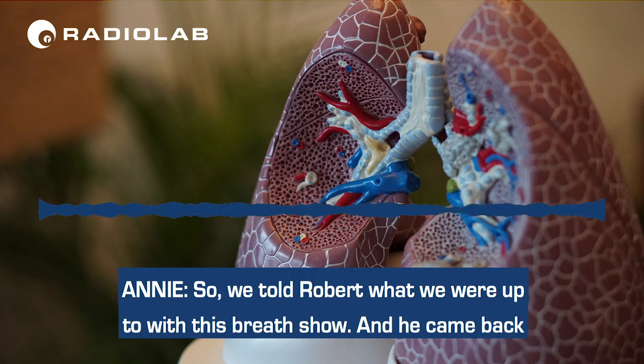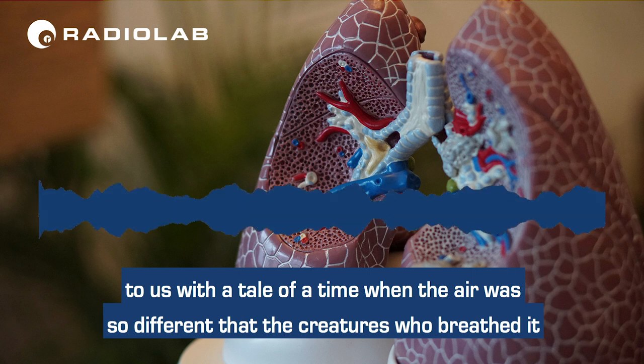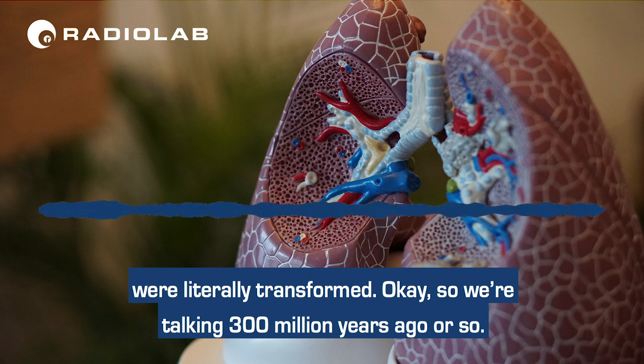So we told Robert what we were up to with this breath show. And he came back to us with a tale of a time when the air was so different that the creatures who breathed it were literally transformed. Okay, so we're talking about 350 million years ago or so.